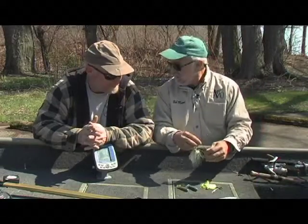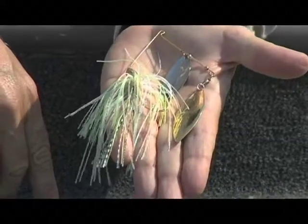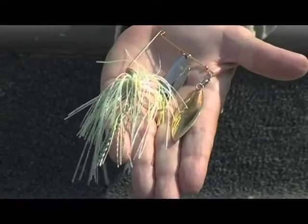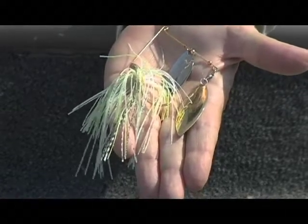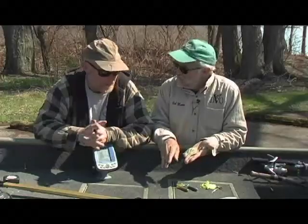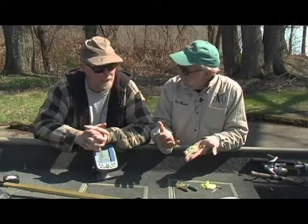Now, this is one of your favorite colors for up here. What do we have here? That's called a mouse color. That's a War Eagle spinnerbait, tandem willow spinnerbait. Half ounce size. And do you like the heavier, the half ounce size versus the quarter? Yes. The half ounce because it's dropping over top of the ledges and you can let it helicopter down the ledge. You can control it a little bit better.